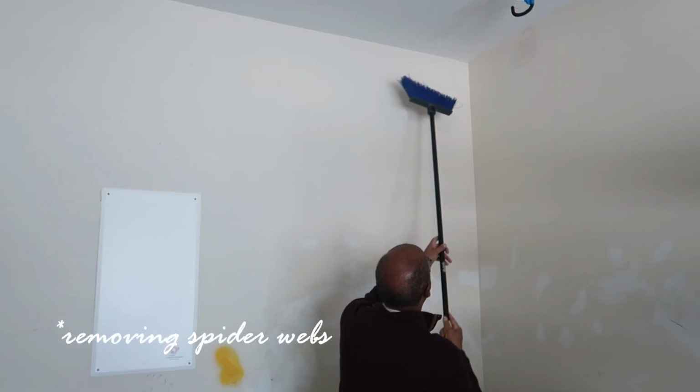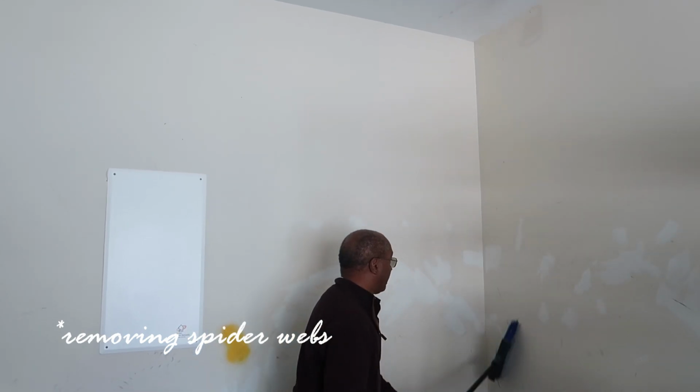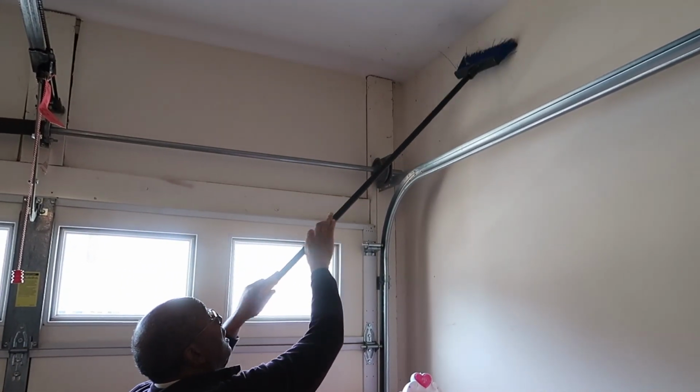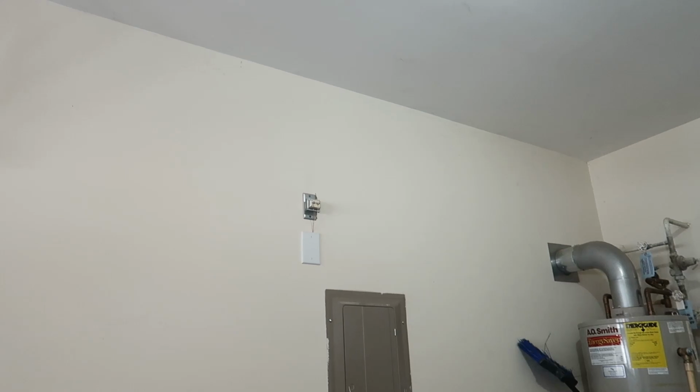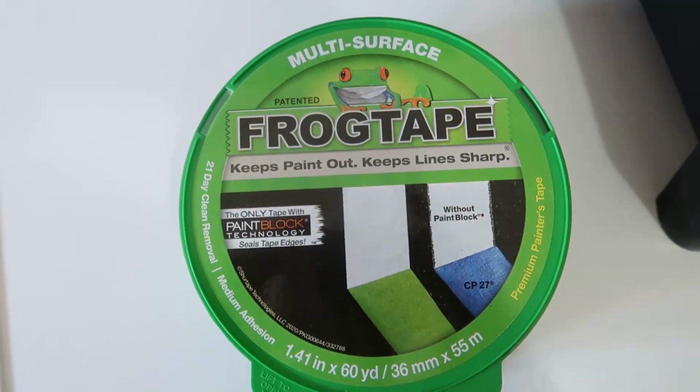I say that to say, when I went in to get the second can of paint, it was really hard for them to match it. So we had to go a few times just to get the right color, but other than that, that's the only thing I would have done differently.